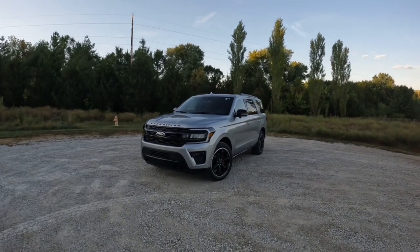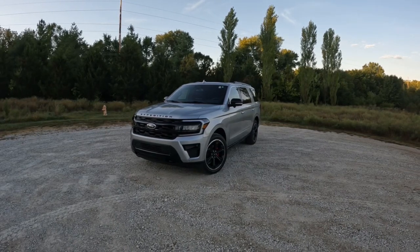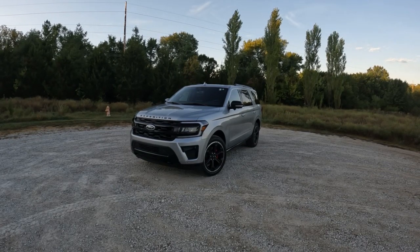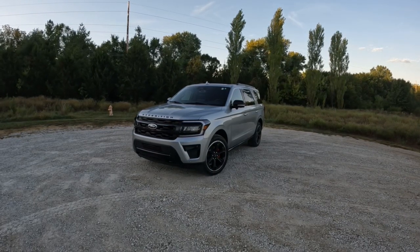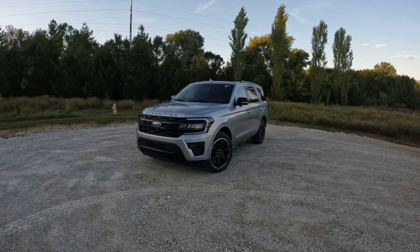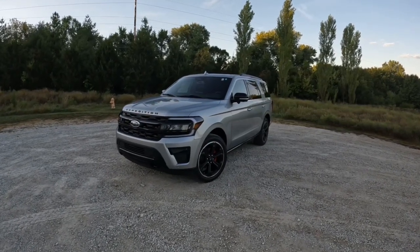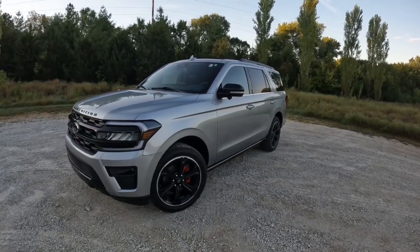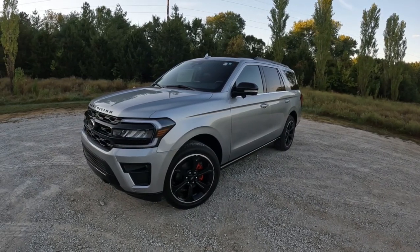But before I get into this one, I want to show you a little secret. This is not just any Ford Expedition. This is an actual Ford Expedition Limited, but it's not only that, it's a Ford Expedition with the Stealth Performance Package, and I really want to show you this because it's a sleeper. It's a stealth package, and they call it that for a reason, because other than just a couple little tricks in the design, you would never know that this was actually a pretty fast Expedition.